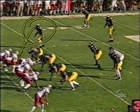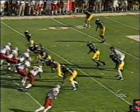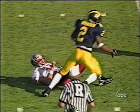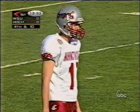Here's Woodson right here. He's going to slide in from the outside. Michigan sending 5 men, one of them a defensive back. And the quickness, that was a surprise. Leaf did not see him coming, was surprised when he turned and saw Woodson there.